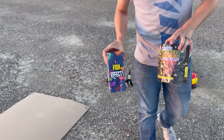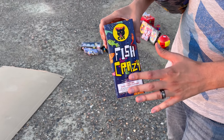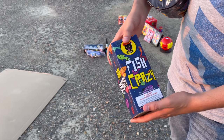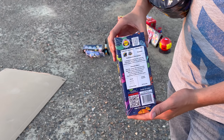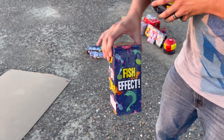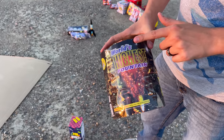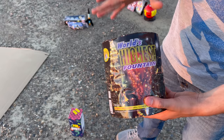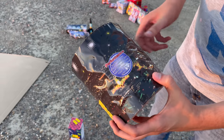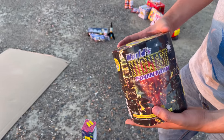And we got a couple of really unique fountains here. This one has a fish effect, and I've only ever really seen that in an aerial shell called Flying Fish. But this is called Fish Crazy by Black Cat Fireworks. We're gonna be taking a look at that today. It should have some scattering flying fish effects, but on the ground, so that's what makes it unique. And this right here is called the world's highest fountain. So I don't know the max height on this thing. Maybe it says. It does have a performance, but I don't think it gives the height. I'll be interested to see how high this thing actually goes.